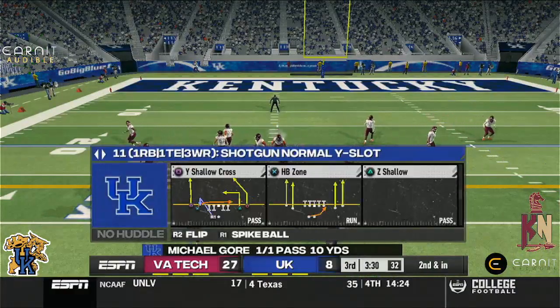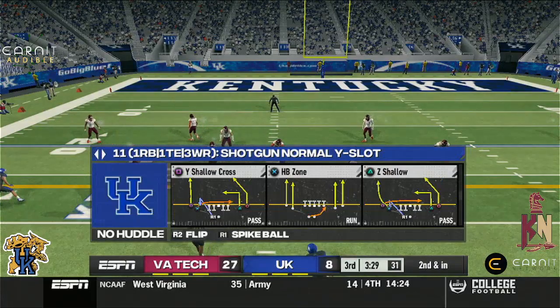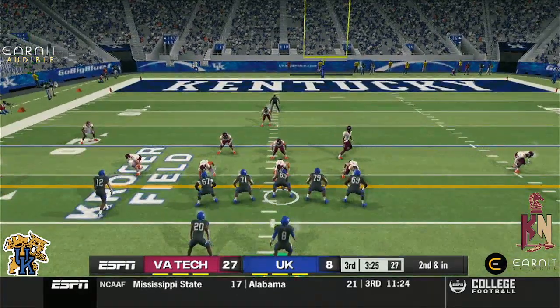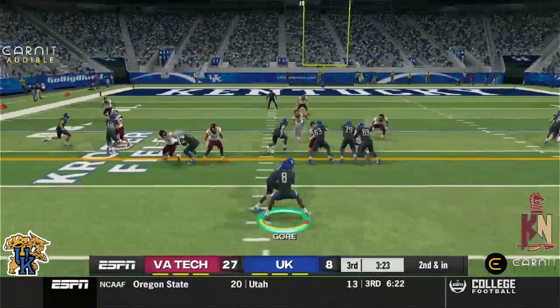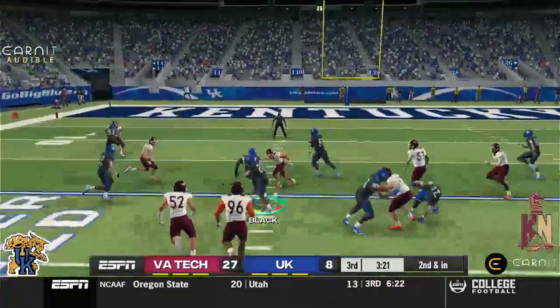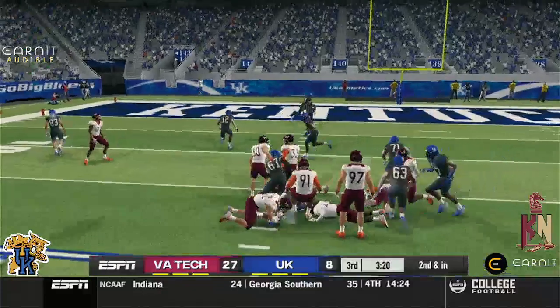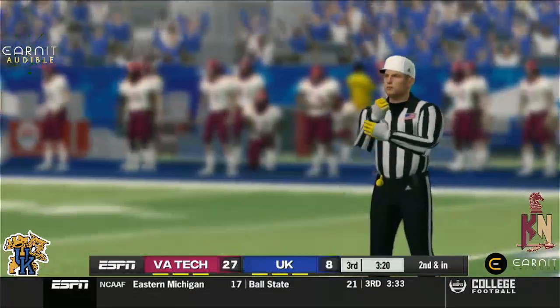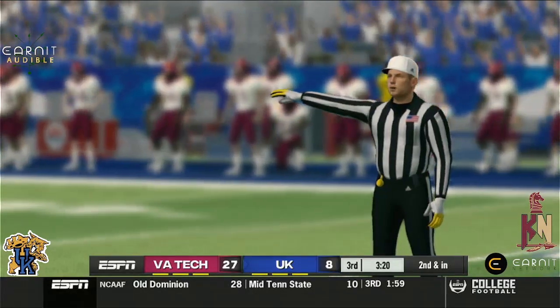3 down, 3 down. Check 91. Kill. Yeah, Kill. Raider. Makes it to the 17. There's a flag on the field, and I think I have a good feeling of what this might be. Holding. Offense.